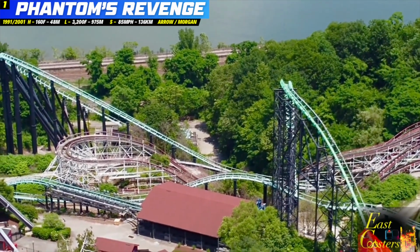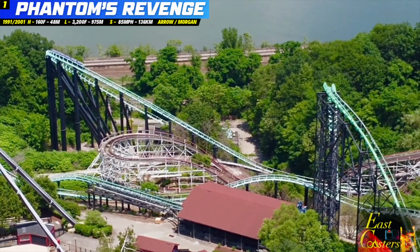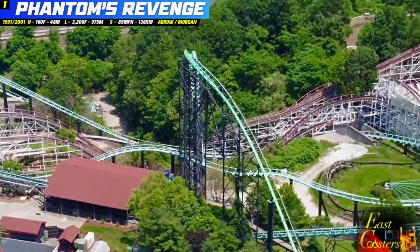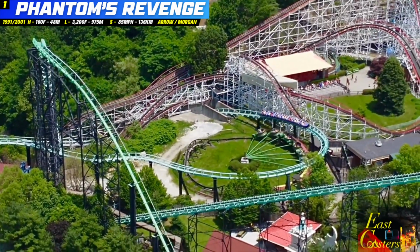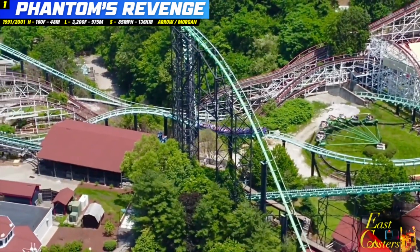and then you go through like an overbank turn, and then you go underneath another tunnel around the classic turtle attraction, and then it's airtime heaven till the brake run. This coaster hauls from start to finish, and it's a top-notch ride during the day. Then at nighttime, it's gonna blow your mind.